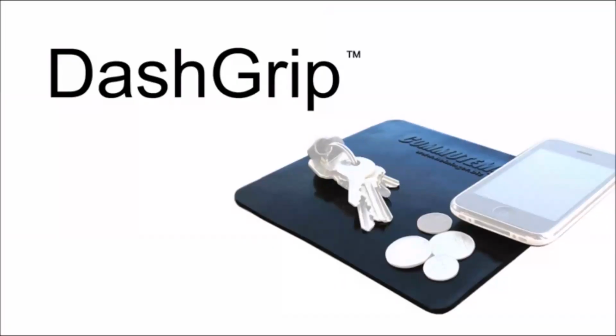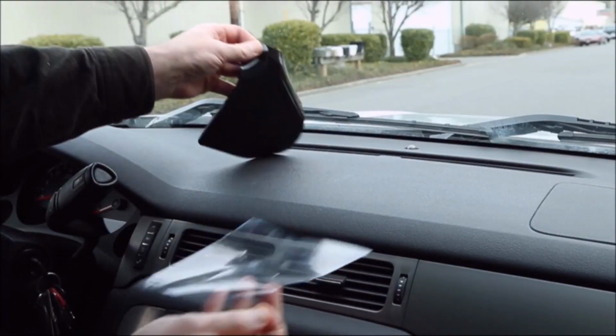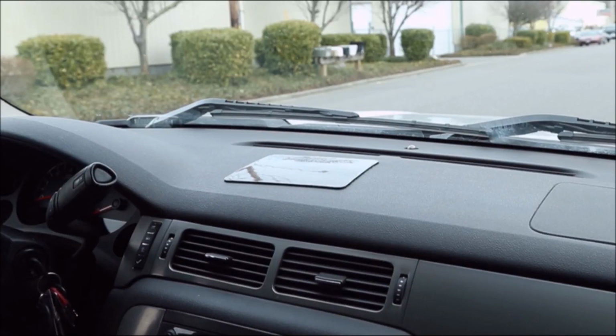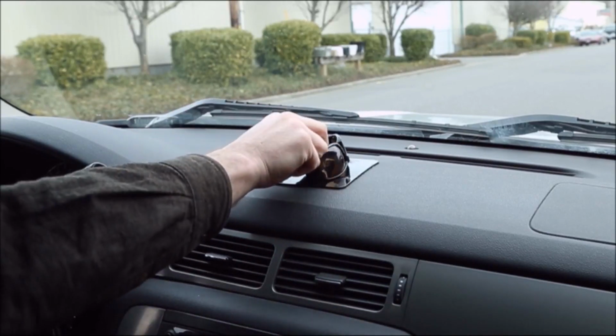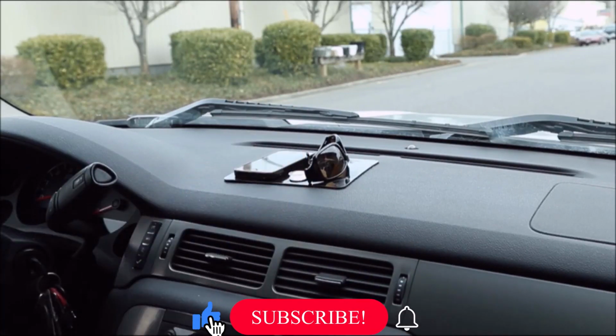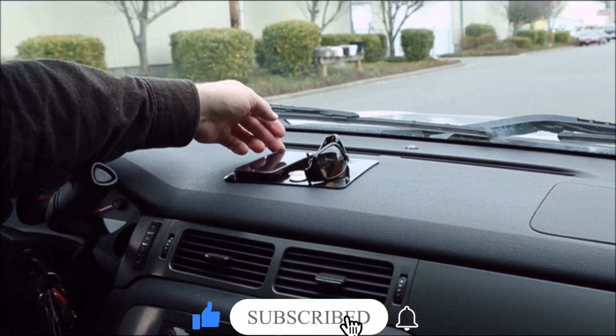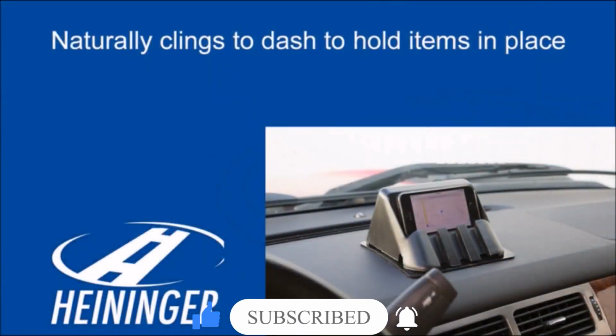The Dash Grip is great for GPS mats, MP3 players, credit cards, coins, sunglasses, and cell phones. Dash Grip allows easy access to those normally loose items in your car. No adhesive is required. The 6-inch by 7-inch pad is easily movable from one car to another car. Dash Grip naturally forms to your car or truck dashboard curves. Sloping dashboards can cause items to shift while traveling.